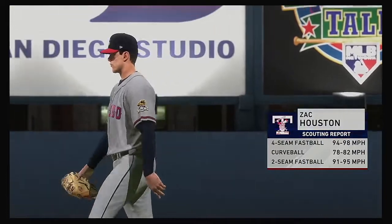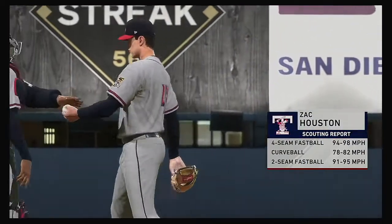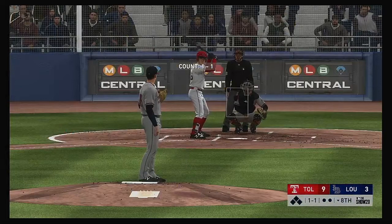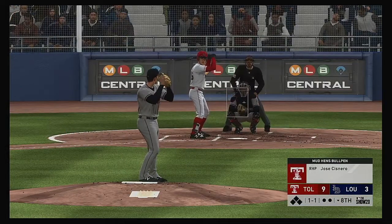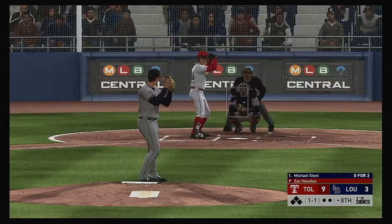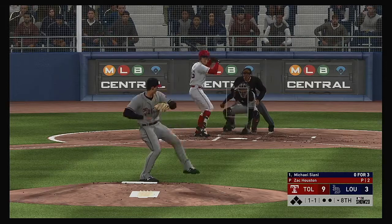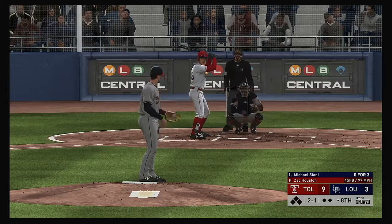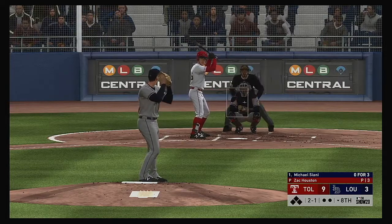Zach Houston is out from the bullpen now as he'll be making his first appearance of this young season. Number 43, Zach Houston. Into the box, Michael Ciani. Two balls and a strike. Pretty good pitch right there. Fastball in off the plate.